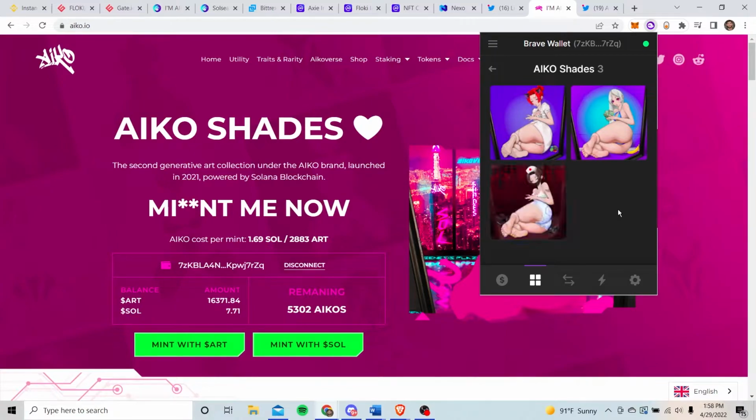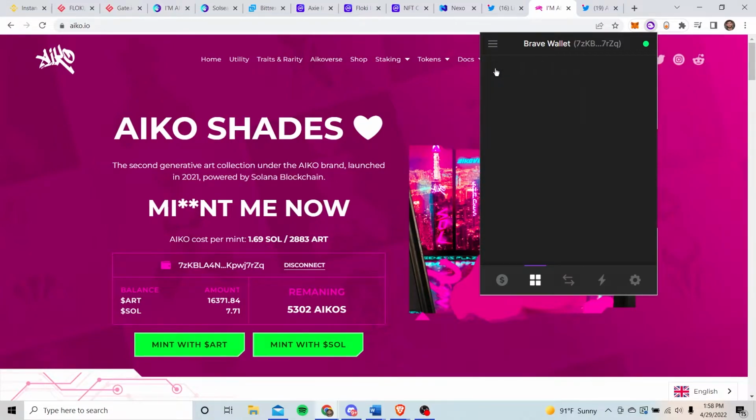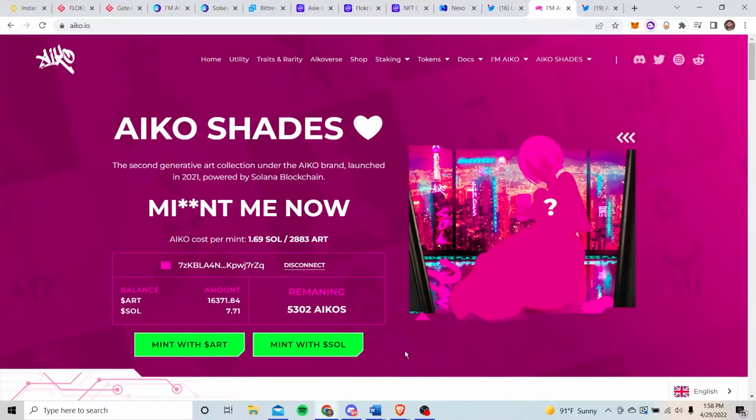Let's see what this one looks like. Hey, okay. Interesting. Some BDSM cuffs. Maid hat. Cool. She looks like she's in the wrong place. It's like a country girl in some BDSM club. Okay, let's do another one.